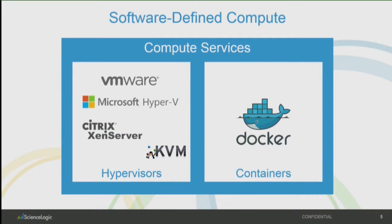Some examples, and in all of these examples, they're things that ScienceLogic can provide insight and visibility into in your environment. So obviously VMware, Hyper-V, Citrix, and KVM, and Docker. But even if you have a traditional environment, so if you have regular Windows or regular Linux, we provide visibility into that as well.